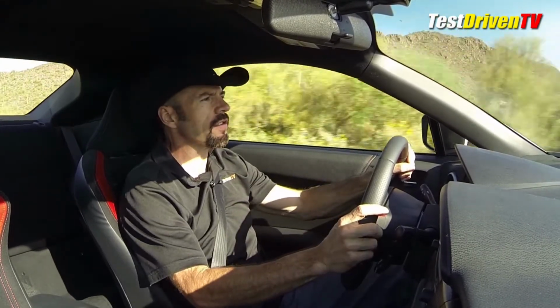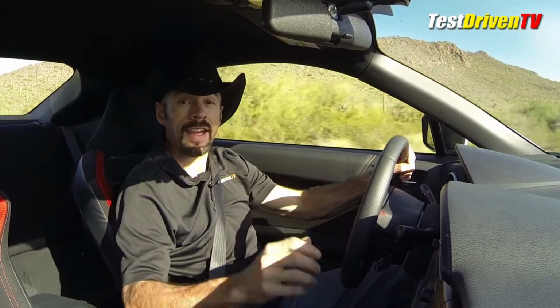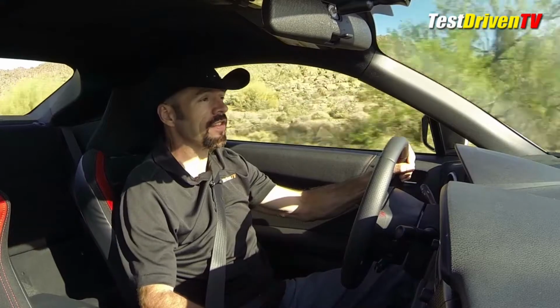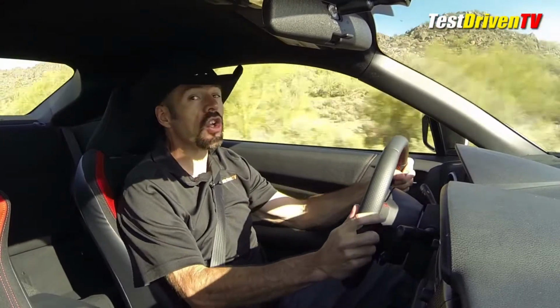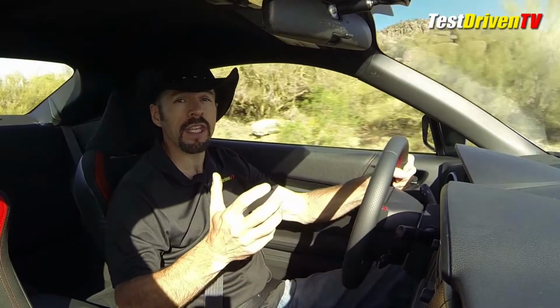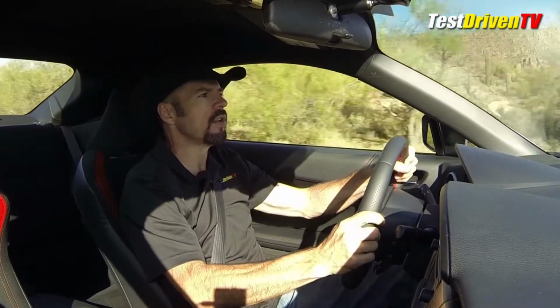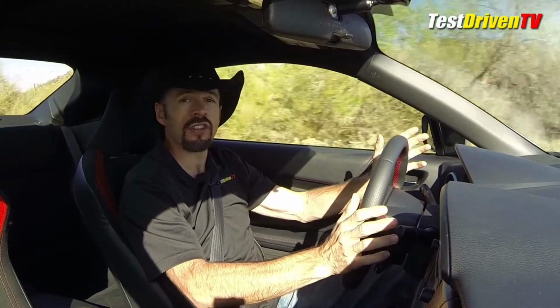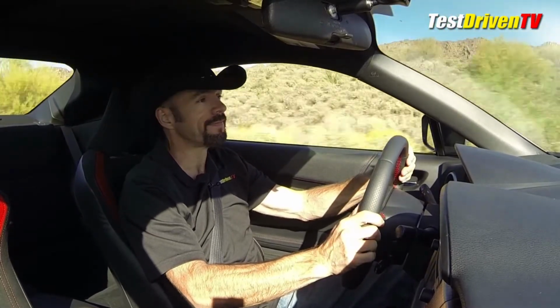When it comes to sports cars, you always want a nice sound. But unfortunately, this engine doesn't have sound. It's got noise. And that's a pretty big distinction. Sound is something you like. It sounds good. Noise is something that doesn't sound good. And this engine is just a noisy box of rocks.